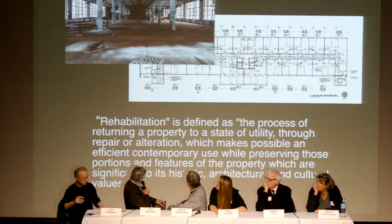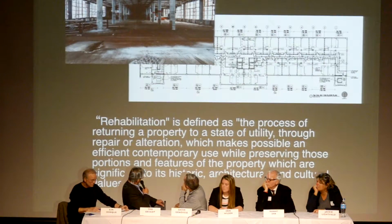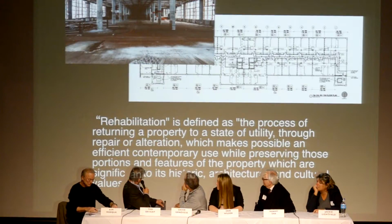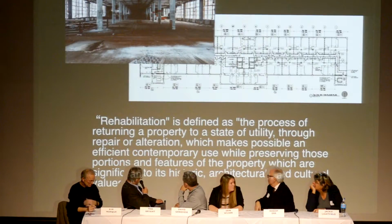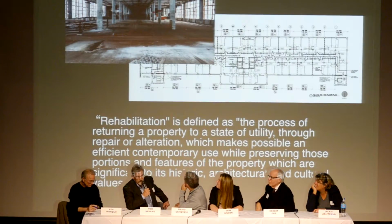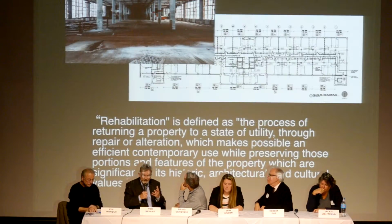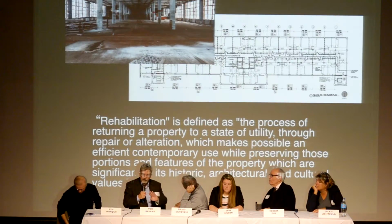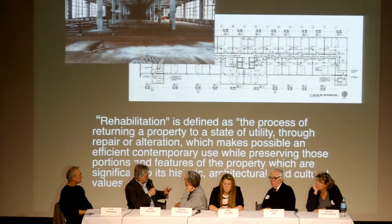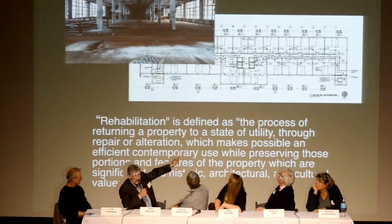Rehabilitation is defined as the process of returning a property to a state of utility through repair or alteration, which makes possible an efficient contemporary use while preserving those portions and features of the property which are significant to its historic architecture and cultural value. In other words, it has to look more or less like it does. If it's a mill, it has to still feel like a mill. It doesn't have to be a museum. You can make massive changes to it. You can see this is an interior, and this is the proposed floor plan for that same interior.